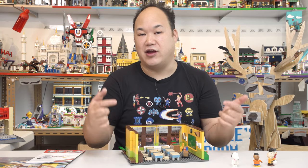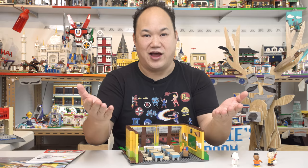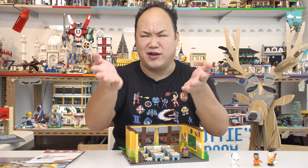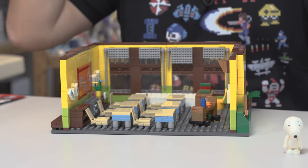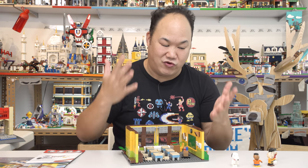Banbao, let me give you a tip. You should name these sets, because there actually is no name for the set. It's not on the box, it's not in the manual, it's not even online. So I'm just gonna call it Peanuts Classroom or Charlie Brown's Classroom. Which one sounds better? But this is the classroom set. And I have tons of other sets. So again, let me know in the comments if you'd like me to review more for you guys.